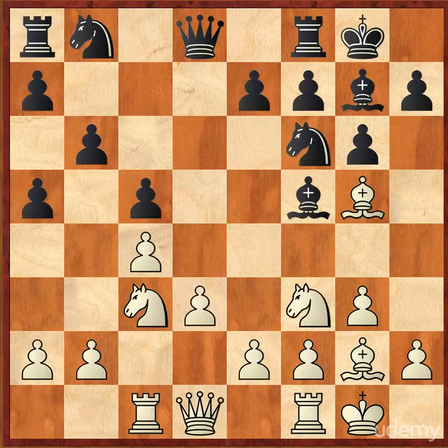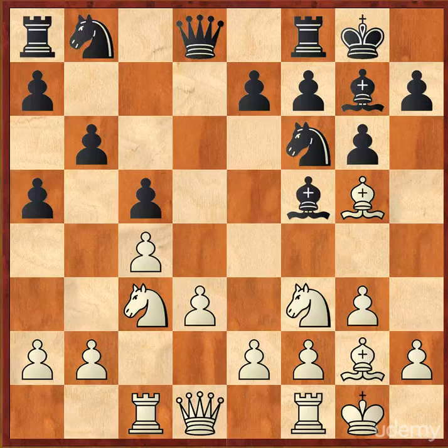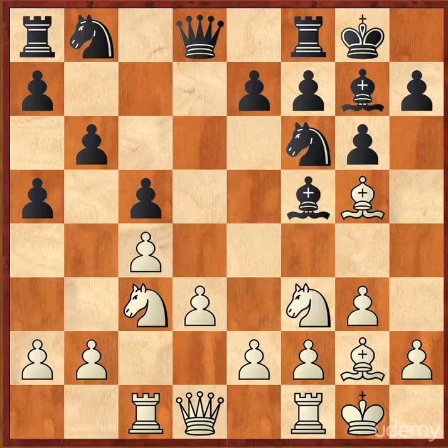This is perhaps a better example of a discovered attack than the last one. The theme here is the same, and it is in fact pretty easy to guess what white's move is. It is pretty similar to our last example. I'm going to leave this one up to you to solve. There is a move that white can play that allows him to win material. Can you guess what it is?